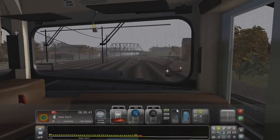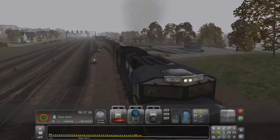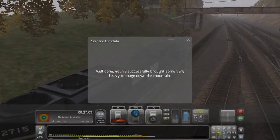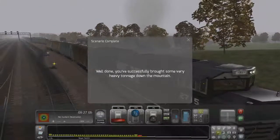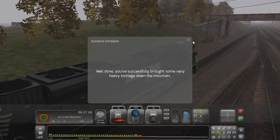Double check, make sure we are clear of the main line. And turn off the dynamic brake. It's already off. I don't know why the sound effect is still going. There it goes. Alright, and yeah, we are clear of the main line, but the last quarter of the train is still not in the yard. But, you know, whatever. Well done, you've successfully brought a very heavy tonnage down the mountain. That was a great scenario.